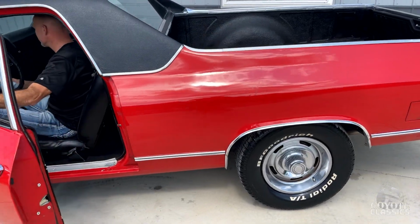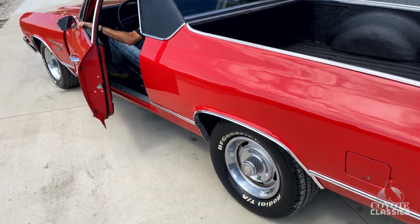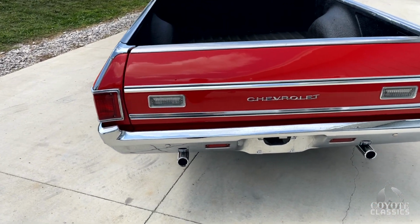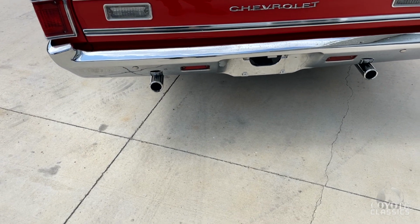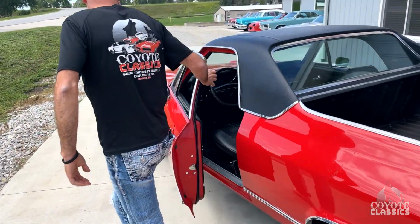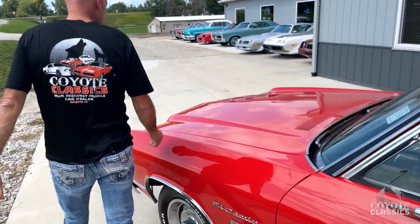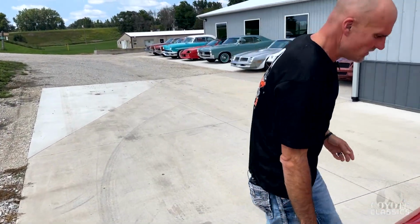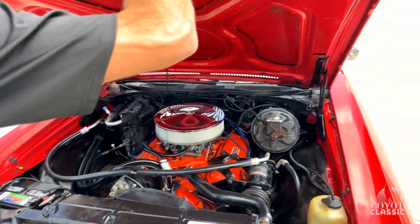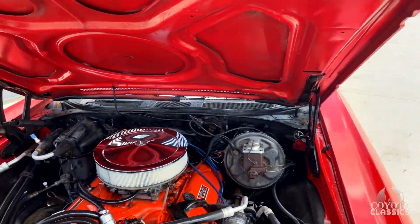Chad, why don't you hop in there and fire this thing up? This car is unique in the way it's got a factory big block 400 under the hood, dual exhaust. The best thing with this one here is its numbers matching 400 big block. You know what, Dee? We don't see too many of these with the original big blocks in them. It's one of the first ones I've seen in a long time with the factory big block.